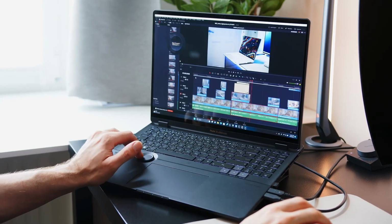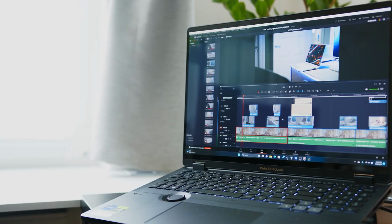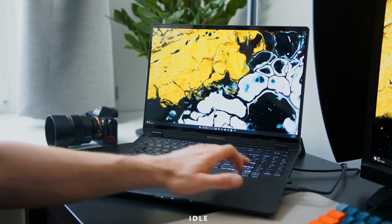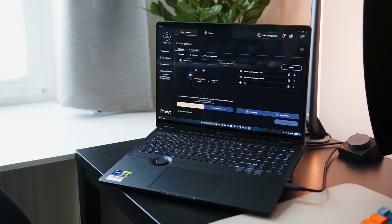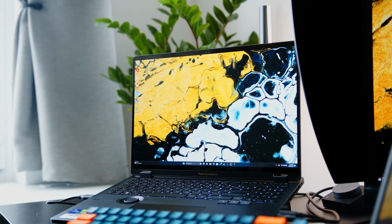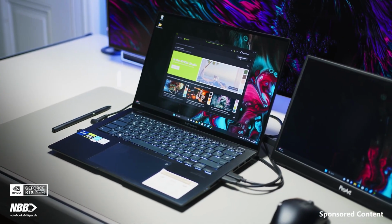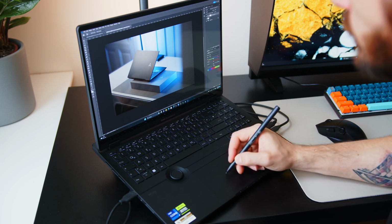Under the hood, it's powered by an Intel Xeon W11955M processor, which can turbo boost up to 5 GHz. This means you're equipped with the speed and efficiency to tackle complex projects without breaking a sweat, all while running Windows 11 Professional. The NVIDIA RTX A5000 graphics card with 16GB GDDR6 VRAM brings your creations to life, making this laptop RTX Studio ready.